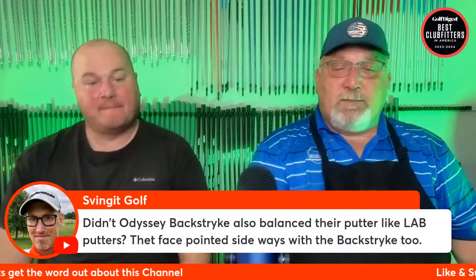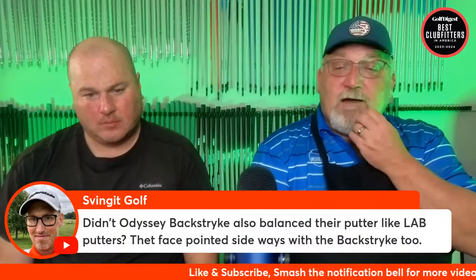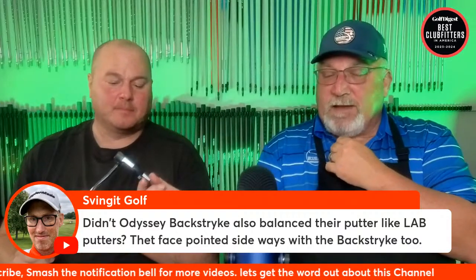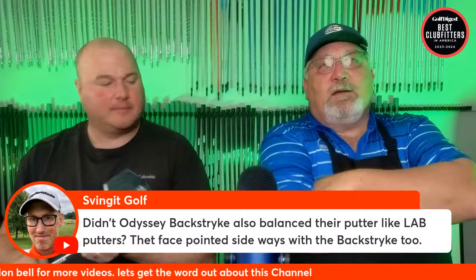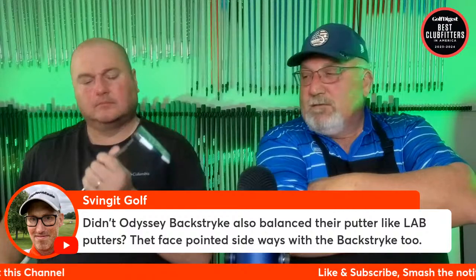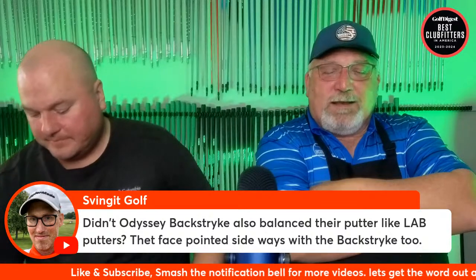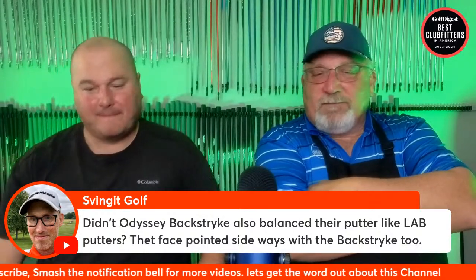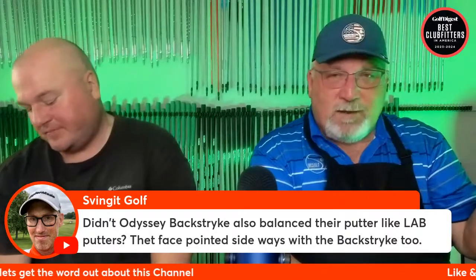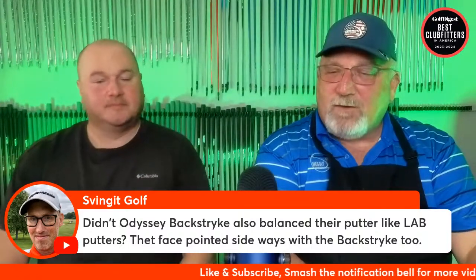All righty. Didn't the backstrike also balance their putters like lab putters, with the face pointed sideways? The backstrike was the one where the shaft came in here. Yeah, it came into the back is what he's talking about. I think that they did, Krister. I really do think they did that, but the way they did it was so funky that nobody liked the appearance of it. That was the thing. Now, the other part of it is that if I gave you the balance of the lab putter and the balance of the backstrike, they would not be the same. It's really odd how that works.